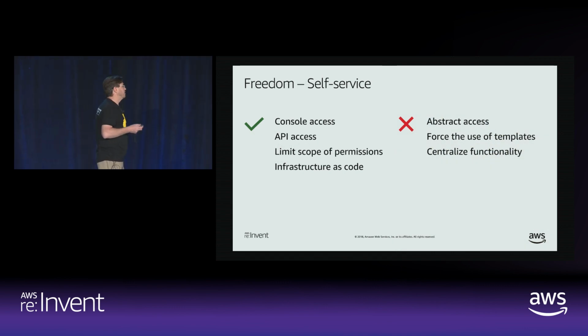The first thing is you absolutely have to give self-service to these teams. You have to have console access. They have to have API access. You can limit their permissions. But you need to give them the ability to run infrastructure as code. They have to have the native ability to run those tools. If you start abstracting them, you start slowing them down.